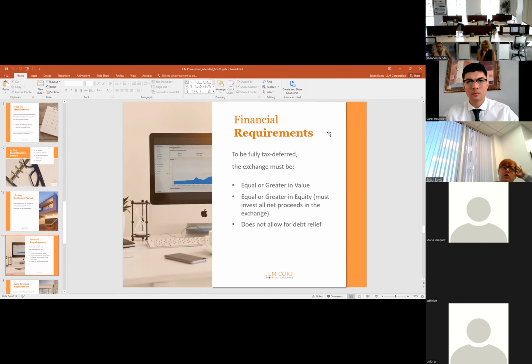So you want to give yourself a little cushion to take into consideration things that you can't control. Now the financial requirements: to be totally and fully tax deferred, the exchanger must exchange equal or greater in value, equal or greater in equity, and must invest all net proceeds into the replacement property. The IRS, as I stated before, does not allow for debt relief in a 1031 exchange. So when you sell a property and you pay off the loan, you are not taxed in a normal transaction on the payoff of that loan. In a 1031 exchange, you are. So that's why I always say the best formula to use is sale price or greater minus allowable expenses.